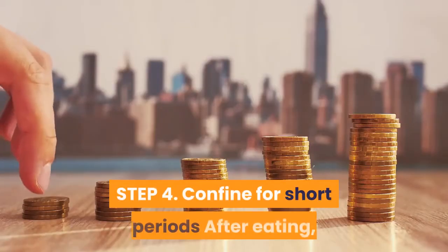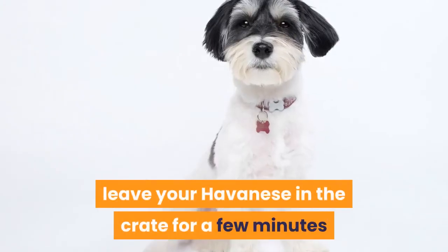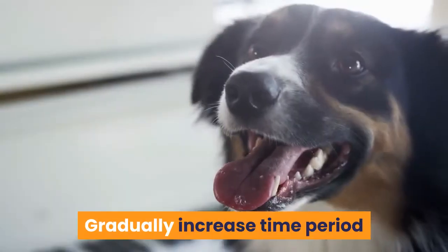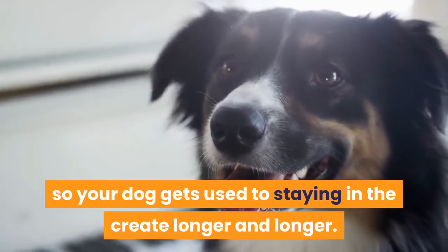Step 4. Confine for short periods after eating. Leave your Havanese in the crate for a few minutes after each meal with the door closed. Gradually increase time period so your dog gets used to staying in the crate longer and longer.